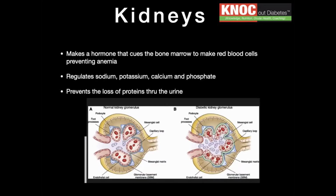Absolutely. So the kidneys make a hormone that cues the production of bone marrow and also blood cells in our bodies, and so that really helps prevent anemia. It also helps regulate the sodium and potassium, calcium and phosphorus in our bodies, which are very important nutrients and minerals that we need. It also prevents the loss of proteins through our urine.